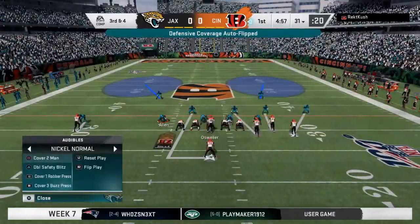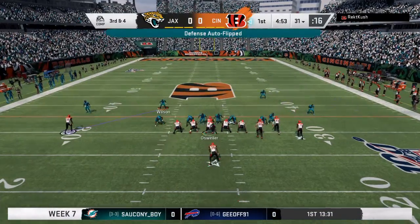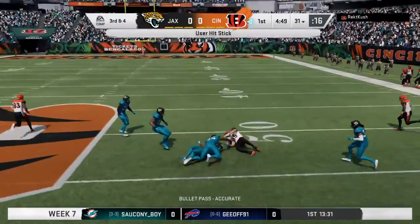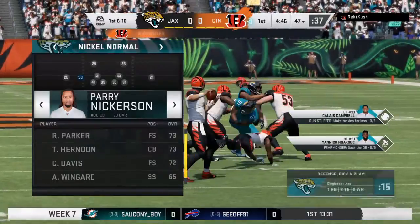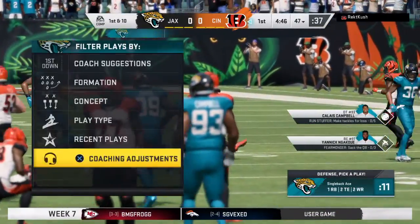And they'll look to avoid an early 3 and out here on 3rd and 4. To throw is Osweiler. And Eifert has it. And he slips up past the 45 before being tackled. A Bengal first down on a 16-yard pickup there.